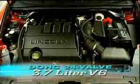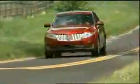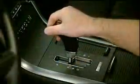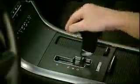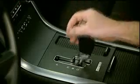Push-button start, a first for Lincoln, brings to life an MKS exclusive 3.7-liter V6 producing 273 horsepower and 270 pound-feet of torque. Next year, it will be joined by Ford's new EcoBoost twin-turbo 340 horsepower V6. Power is channeled by a 6-speed automatic transmission with manual shift mode and feeds either a front or all-wheel drive system.